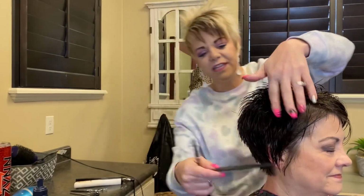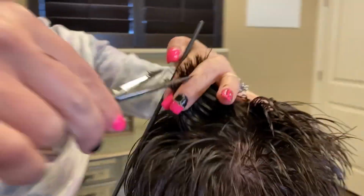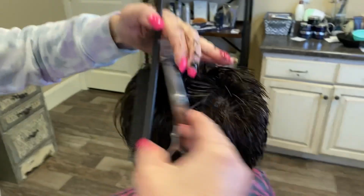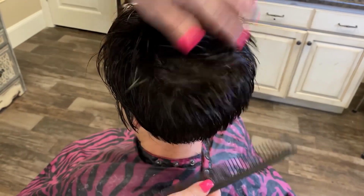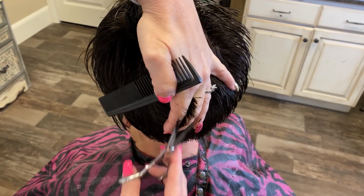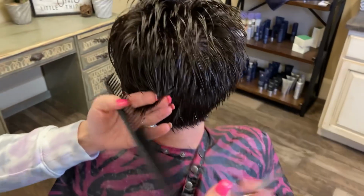Okay, so when I come to the ear, I'm going to finish that over there, but we're just doing this top and the back. Okay, now, of course, come in.